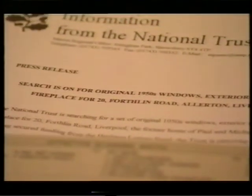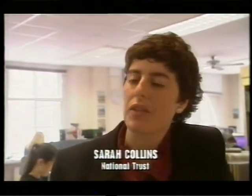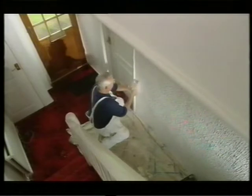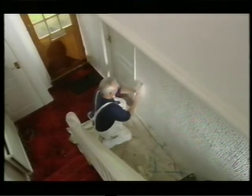I'm just starting to send out the press releases for our search for original windows, doors and the fireplace as well. So just keeping my fingers crossed that we get a good response to it. Artex, that really is a challenge. I've never come across Artex. Actually, I don't think in any National Trust house before.